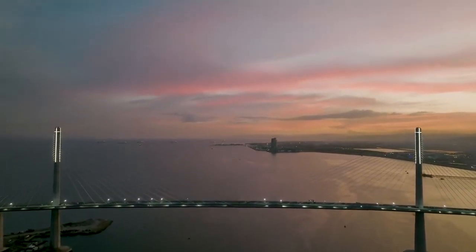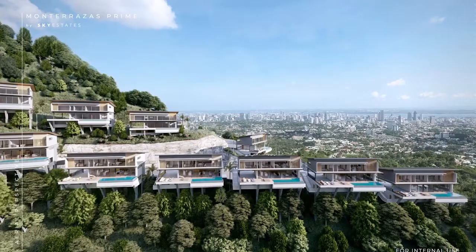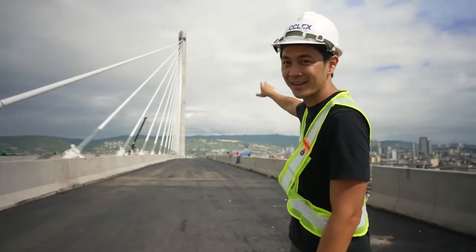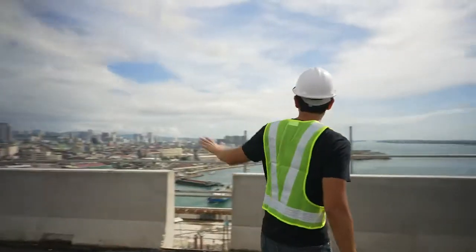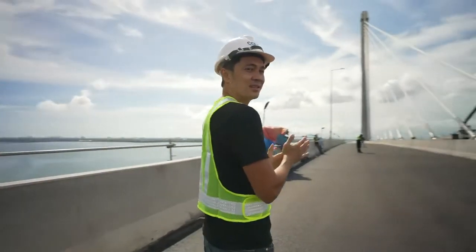Ito guys, tingnan nyo. That mountain at the back is actually our Monterrasa's prime project. That's the Skypod 2.0 right there, yung mga mountains there. That exact mountain. So the view is amazing. The skyline of Cebu, Mactan. So yeah, there should be a restaurant here or something.